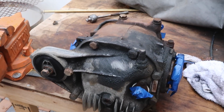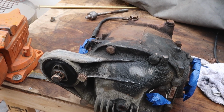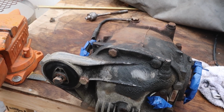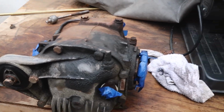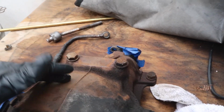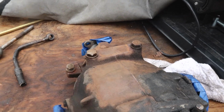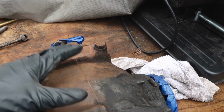Alright, so I think I'm just gonna end up sandblasting the entire differential. I just need to take this whole thing apart. I tried pressure washing it, I tried hitting it with a brush, I used degreaser and everything, and this grease is really built up on there, and also the main case of the differential is rusted.